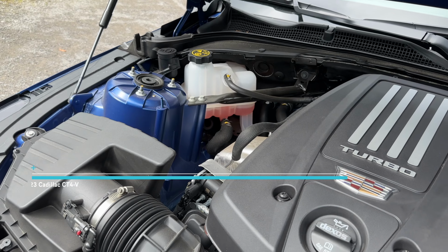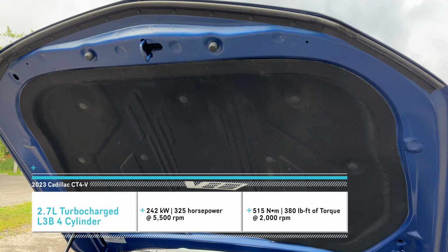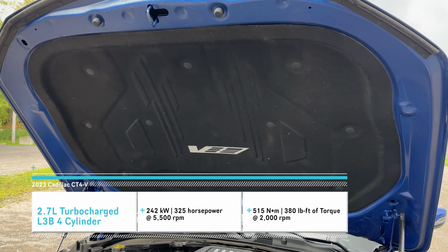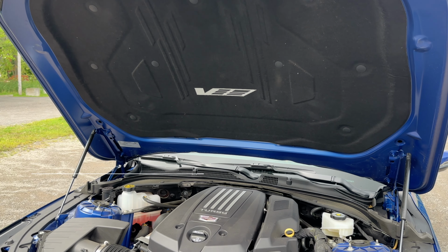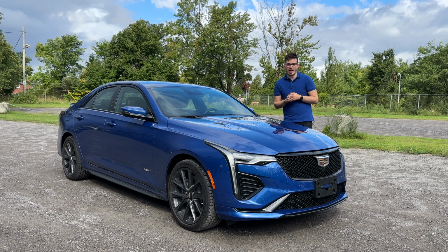So let's take a look quickly under the hood. We have a 2.7 liter turbocharged 4-cylinder engine that gives us 325 horsepower, 380 pound-feet of torque, and it sounds pretty nice. So with all the great numbers and specs out of the way, let's take a tour of the vehicle.